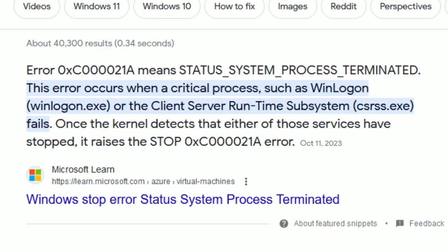This error occurs when a critical process, such as a Winlogon, and you see it's referencing a specific file, or the Client Server Runtime Subsystem, again, referencing a software file, fails. Once the kernel detects that either of those services have stopped, it raises that particular error. So as you can see, it doesn't mention anything about an impending hard drive failure.